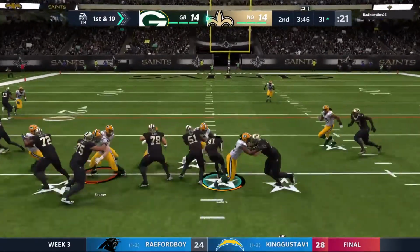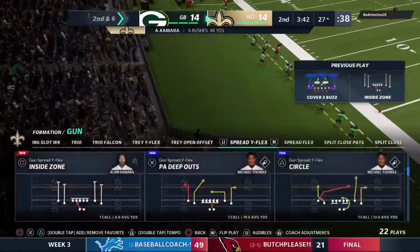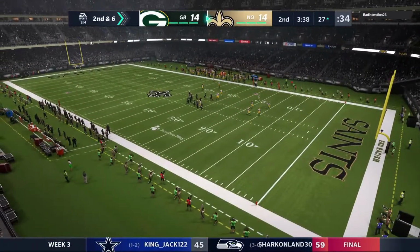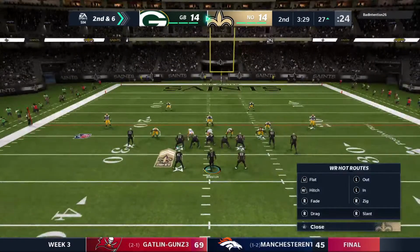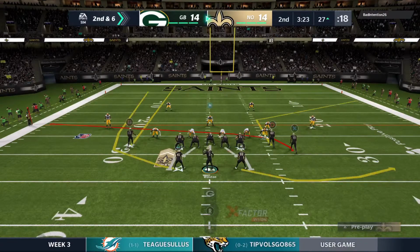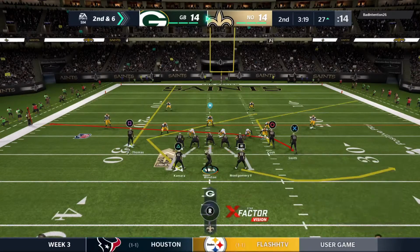They'll run out of the gun with Kamara, and he'll be brought down at the 27-yard line. Kenny Clark, the big D tackle there, makes the stop. At the end of all that hitting and hollering, it was a 4-yard run, so the offense is going to go back to huddle, feel pretty good about themselves. Defensively, you have to feel okay because you didn't let it turn into a bigger run, but the goal is to shut it down for 2 yards or less. That's when you start to feel good about yourselves.